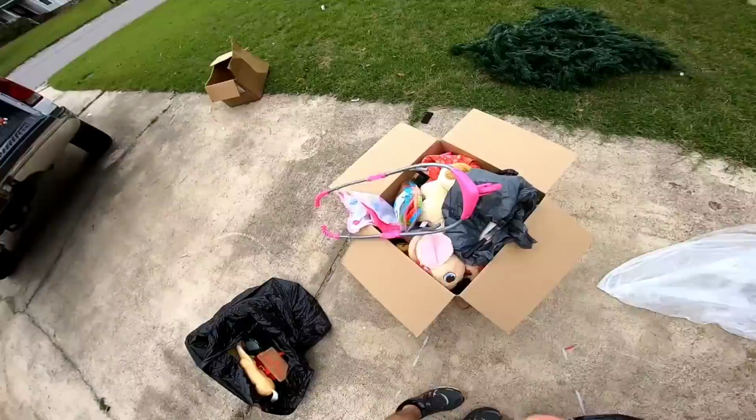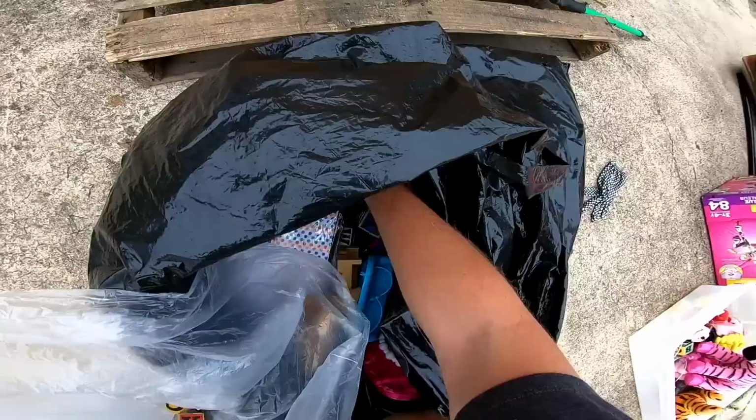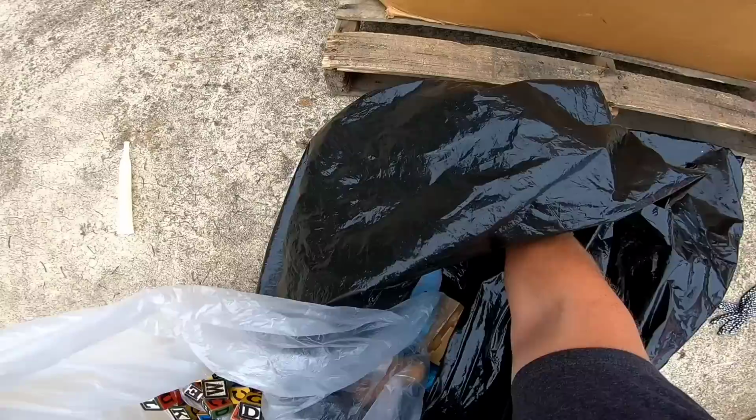Okay, so I think I have a bunch of these blocks. So I'm gonna lock these blocks up. I might be able to put the blocks on eBay because people love wooden toys. These are definitely old wooden blocks. I might get enough to make it worth my while to sell them on eBay. There is a ton of them. Look at this.